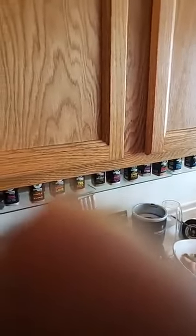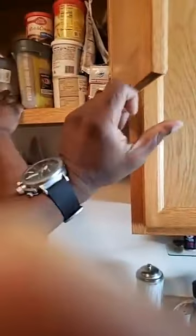I'm sorry? Confectioner sugar. Yeah, up here should be confectioner. I think right there. Yeah, I'm gonna have to move that. My mom been baking, so everything's in there. I think it's in there in a little container.